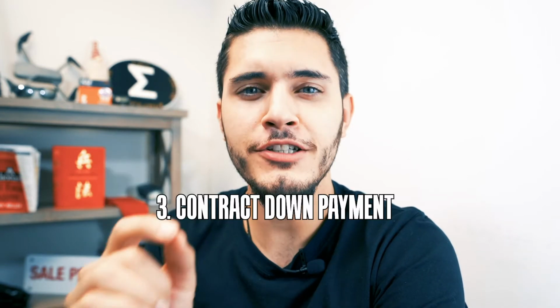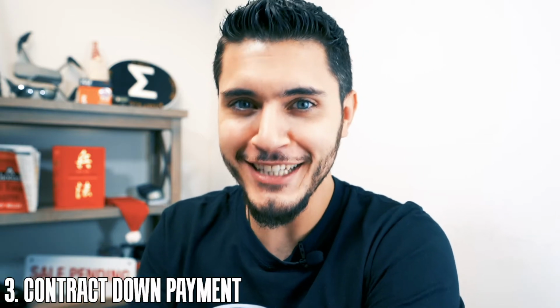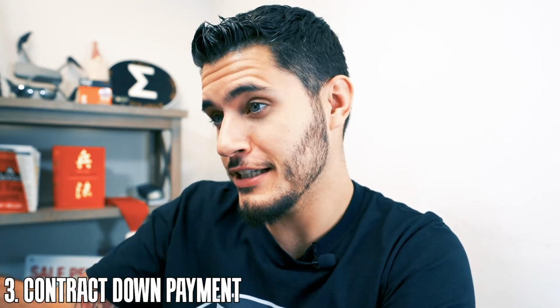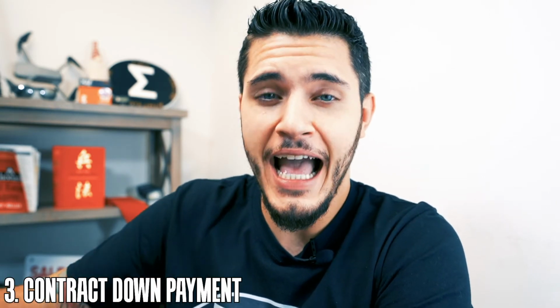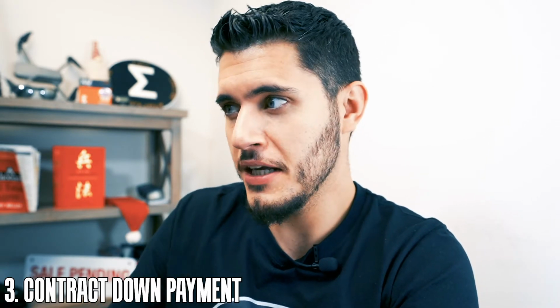Third component, how much money are you putting down at contract signing? This is kind of like how much skin you want to have in the game. So if you're only willing to put down 1% at contract signing versus the guy that's looking to put down 10%, well, on paper, again, the 10% guy has more skin in the game. It looks like a better deal. 1% would make me nervous as the listing agent. Basically, if the buyer wants to walk away, all they're losing is 1%, whereas if somebody has 10% down, they stand to lose a lot more.